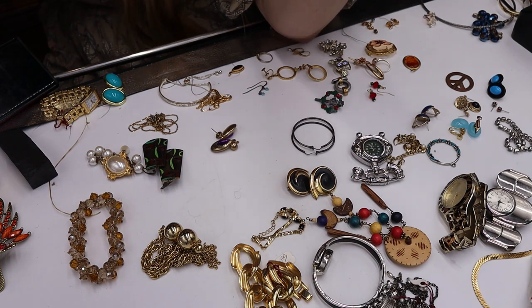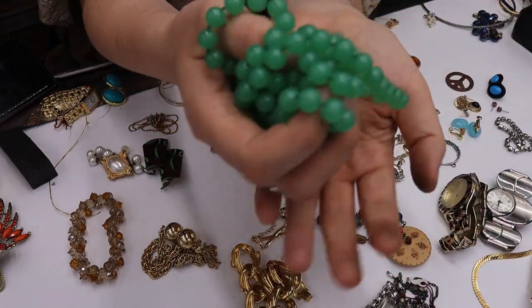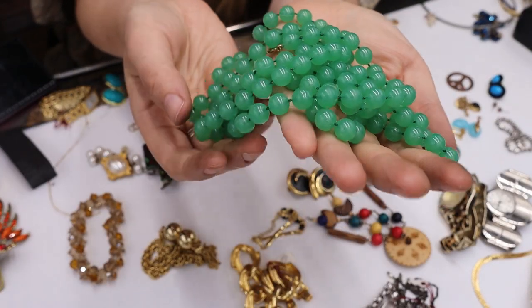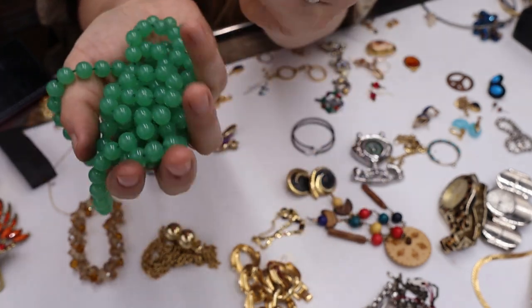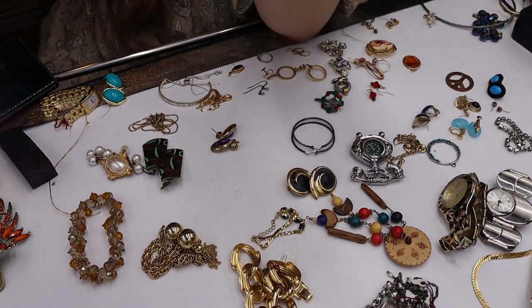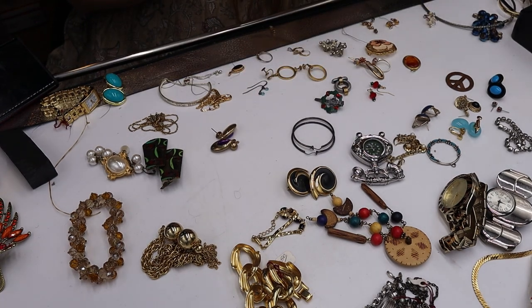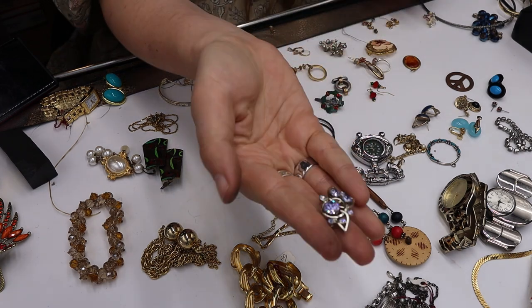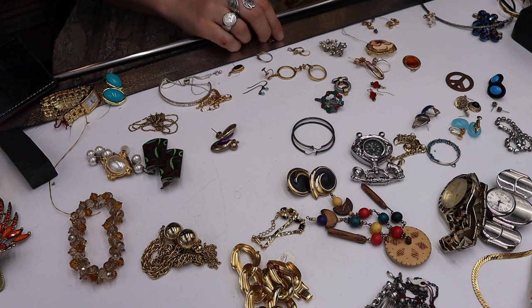It is lovely. We have a bunch of watches. Oh, this is a maybe. It's vintage with the barrel clasp. They are hand knotted green lucite beads. So I'm not completely sold, but we'll see. Okay, we have, oh, this Kramer earring. I'm so sad. Look at it. It is gorgeous, but there's only one. So we're going to put that in craft. So sad.